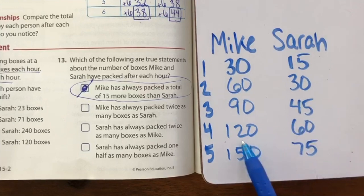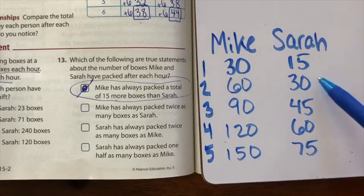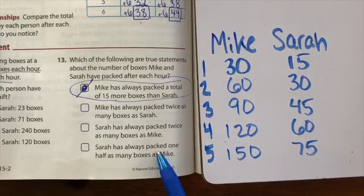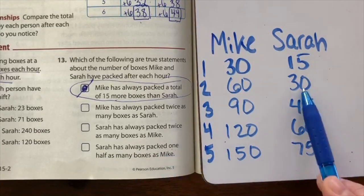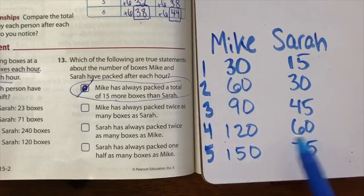That does work. Same thing with here. They're always double. And in reverse, Sarah has always packed 1/2 as many as Mike. This is half of 60, this is half of 30, this is half of 120, and so on. So those are the 2 Google form questions that I did want to go over.